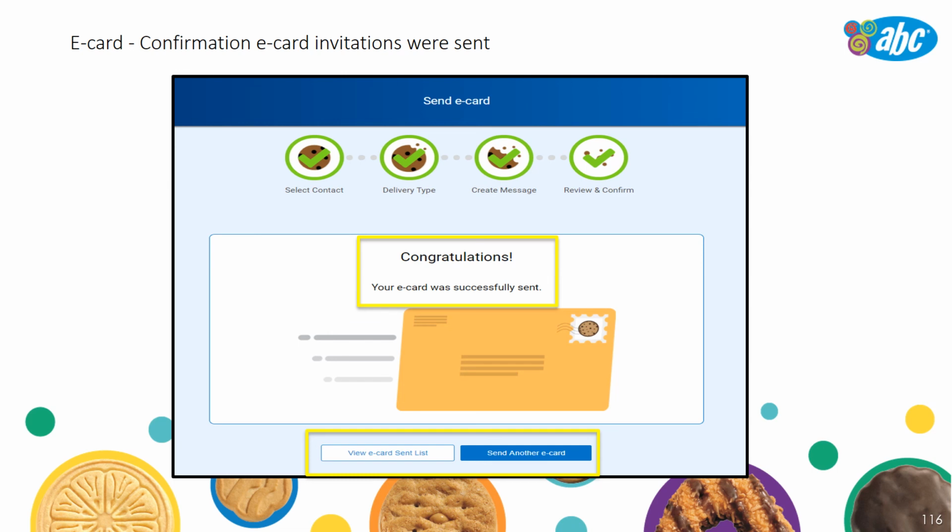A confirmation that the eCard invitation was successfully sent will be shown. You can either view the eCard sent list or send another eCard. The contact will receive an email inviting them to order cookies along with any custom messaging that was included.